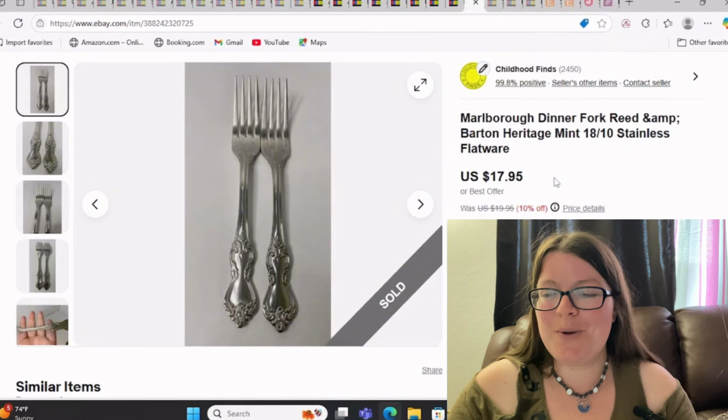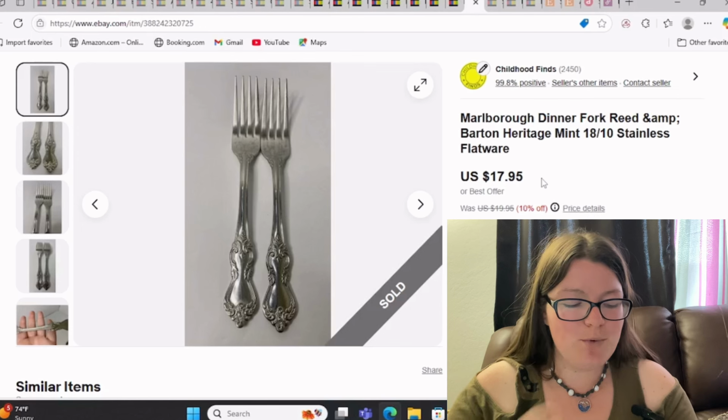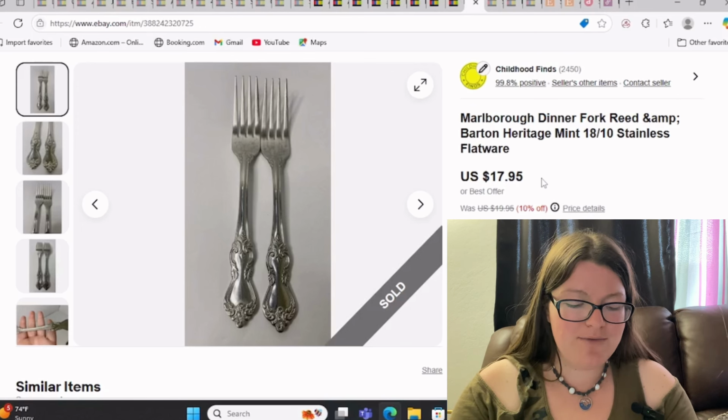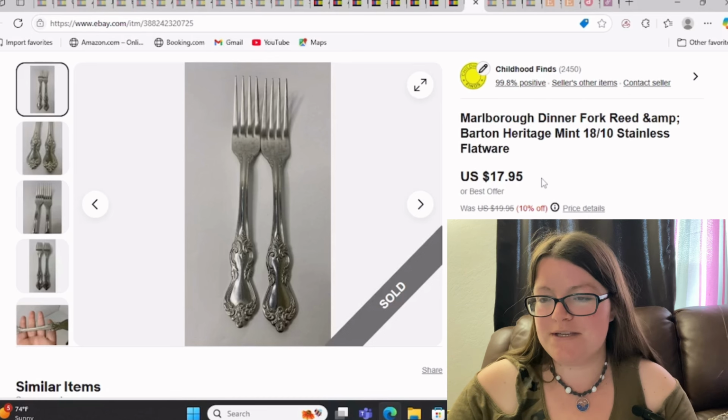This is Marlboro Dinner Fork, Reed and Barton Heritage Mint, and it sold for a best offer of $16.16, and my profit was $12.41.